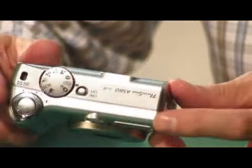You should look on TV, try to ask the child what they're really interested in. It'll probably be the latest model. You should think about something which is compact, fits easily into your pocket.